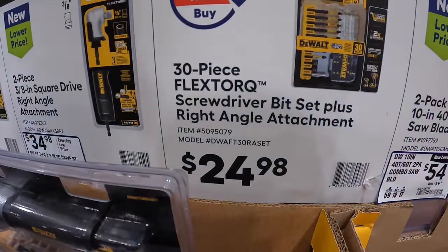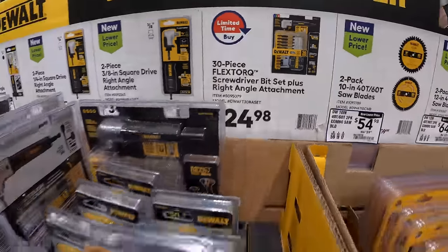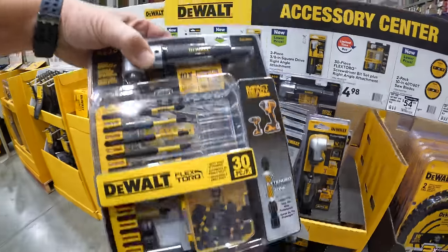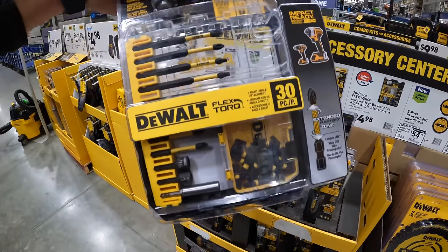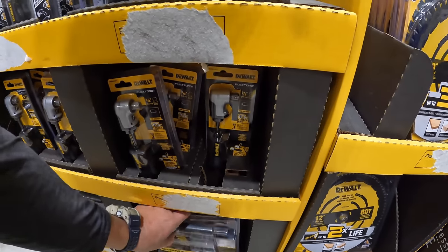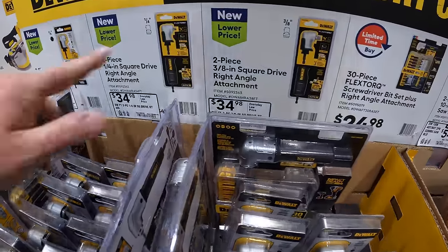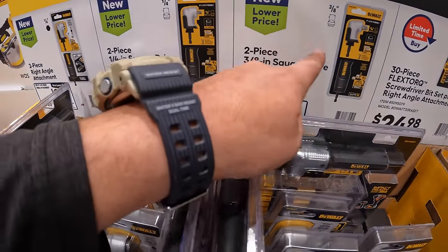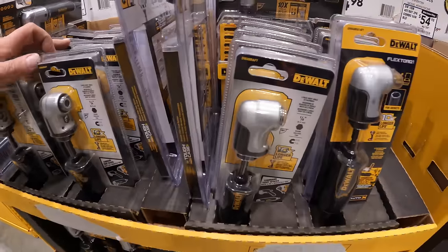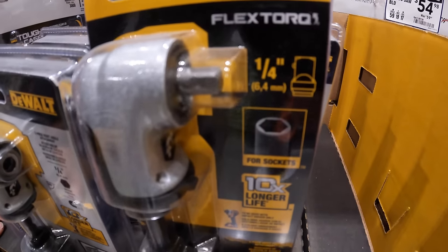$24.98 for the 30 piece flex torque screwdriver bit set plus right angled attachment. Which that one is right here. $34.98, your choice. They have the quarter inch or 3/8 inch square drive right angled attachment, which those are very, very useful. They'll save you on some space and adapters.